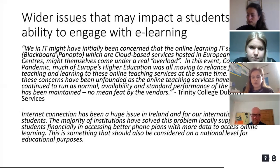So it's interesting to see how something like that has become such a huge issue in allowing students to access online learning. And I think that after the pandemic, it will be important to look at what was necessary within the pandemic to assist our students in having the best experience of e-learning, and then what's necessary after a pandemic in ensuring that our students are able to access e-learning regardless of a global shutdown or not.